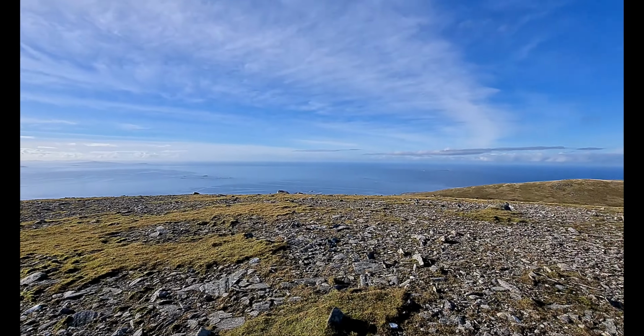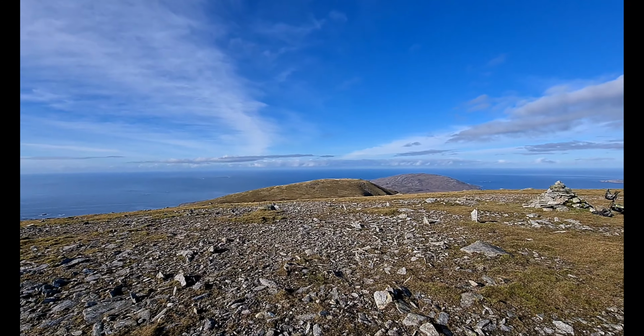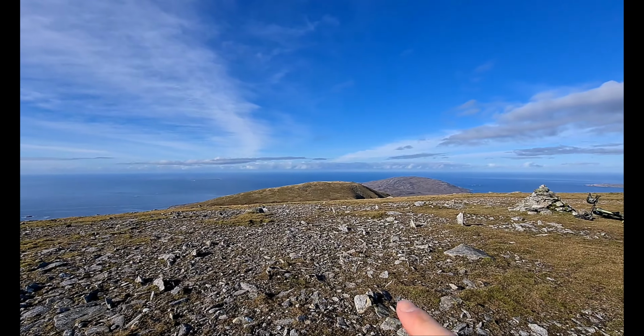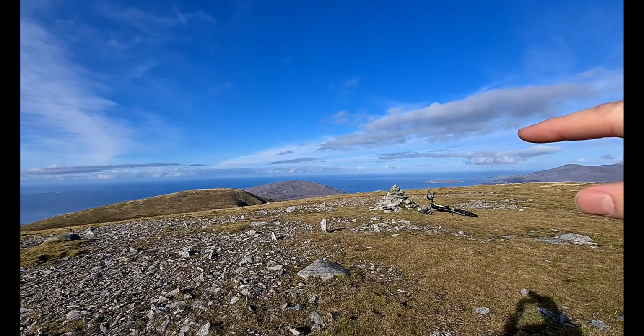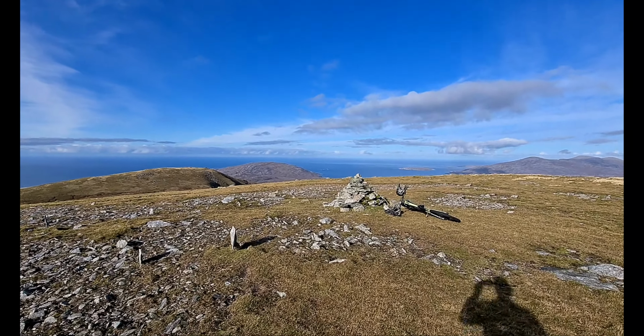And across this way, to look at the Atlantic. So yeah, another 3,500 miles, wherever it is, for there. And down towards here, you've got the beautiful beach, well, Hushinish, a few other beaches, but the one along from it, Traigh Mheilein, is an absolute stunner.